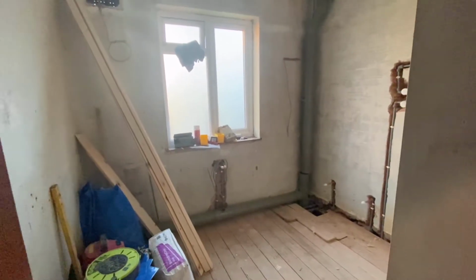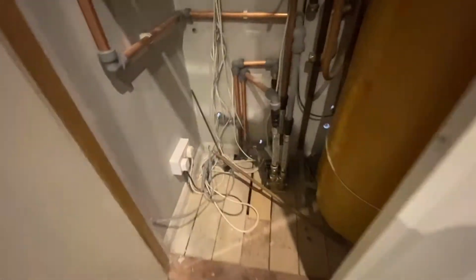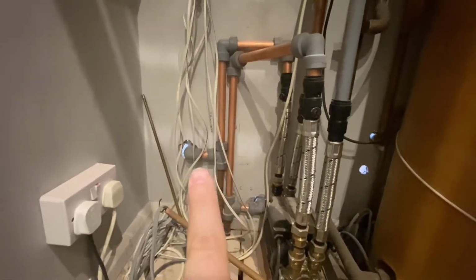Just show the airing cupboard now. So, go in here. And all this pipe work that leads into the bathroom is there, and here as well. Yeah, all this is new, all this pipe work.